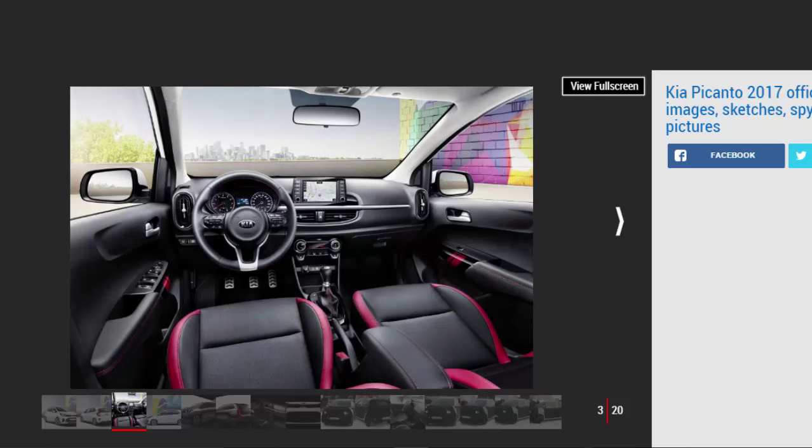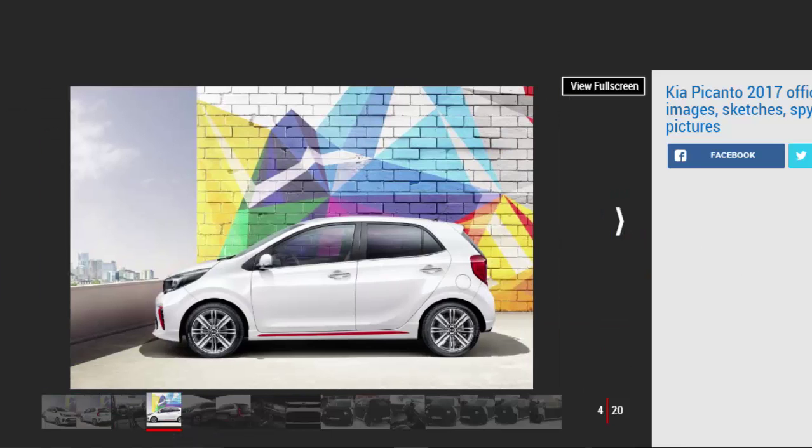The new Kia Picanto gains 15mm of extra wheelbase compared to the current car, extending the distance between the axles from 2,385mm to 2,400mm. The designers at Kia's design centers in Namyang, Korea, and Frankfurt, Germany have also pushed the wheels further out towards the car's corners for a shorter front overhang, yielding a sportier look and a tighter turning circle.